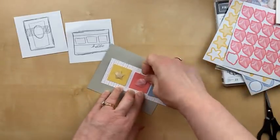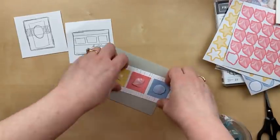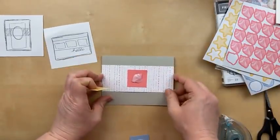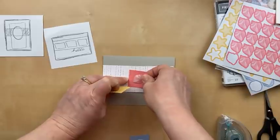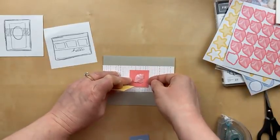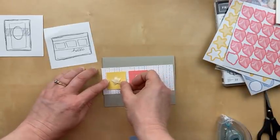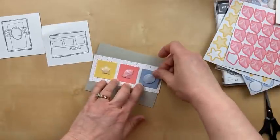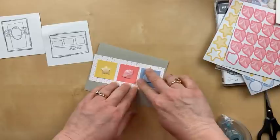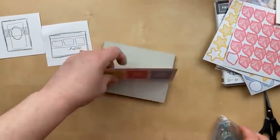So here's a hint, which I didn't do. If you do your center one first, then you can put the other ones evenly spaced between that center one and the edge. So it's a little bit easier if you start in the middle and then work your way out to the edges. I'm going to try to do a straight line here. You could always go curvy if you want to.